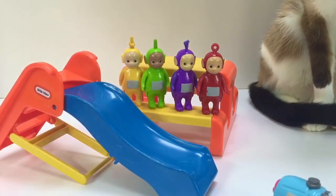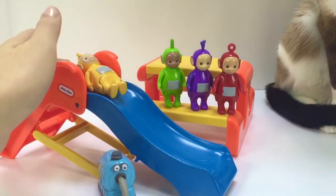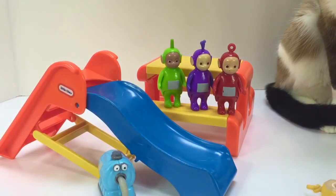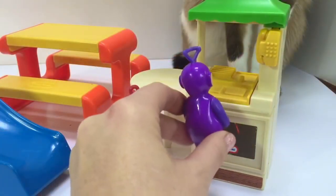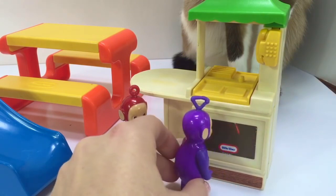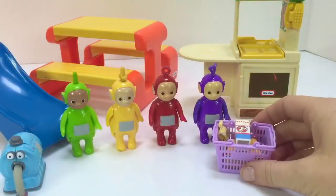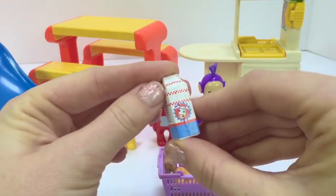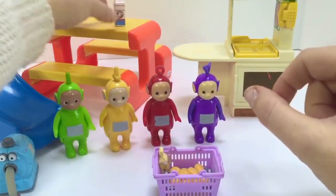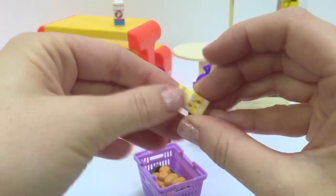Nunu goes first. La la. Whee. Tinky Winky and Po decide to get the food ready at the little mini play kitchen. Let's see what the Teletubbies brought in their picnic basket. There's some milk. They've also brought some cookies for dessert.